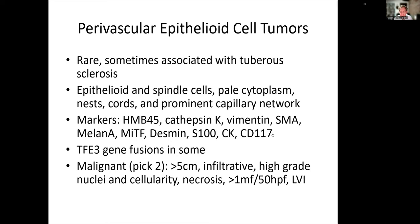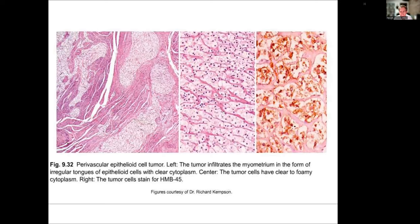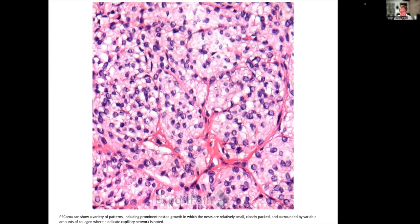So what do these things look like? Well, sometimes they have this very clear cytoplasm, as you can see here, sort of pallor to the cells. And here they're stained with HMB45. But they also can have this more nested epithelioid pattern that you see here. So this looks maybe a little neuroendocrine-like, or maybe a little paraganglioma-like. Notice the mitotic figure here. This would almost certainly be a malignant lesion, even though the degree of cytologic atypia is low.